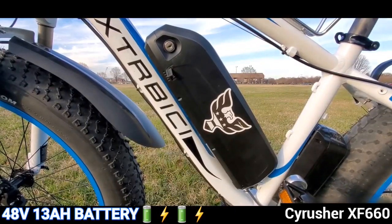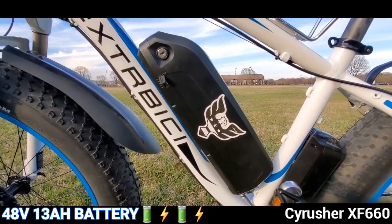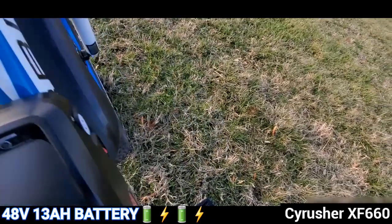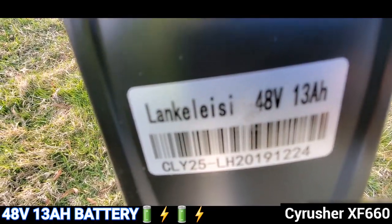Next is the battery, which is still a 48 volt battery with more amp hours. The first generation 660 battery is a 48 volt 10 amp hour battery and was perfect for my 20 mile round trip commute to work. I would arrive to work with 3 out of 4 bars left on the battery indicator.